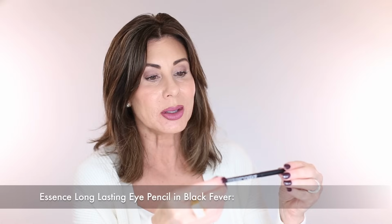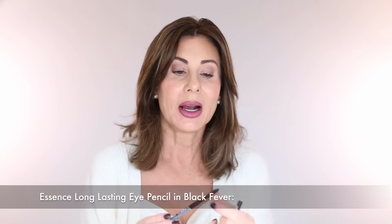A long time loving, loyal product is the Essence Long Lasting Eye Pencil in Black Fever. I strictly use this only for tightlining that top waterline. Rarely do I wear eyeliner at all, especially at this age, season, and stage of my life, because I feel like it can be aging, but I do tightline that upper waterline. To be honest, I think everyone would benefit from doing that. It is an extra step, but I think it just makes a difference. That's just my thoughts, but this product stays put on me anyway, and it's very black, and I really love it and can't be without it.